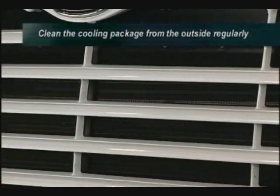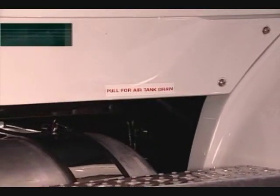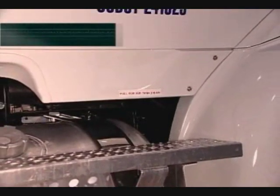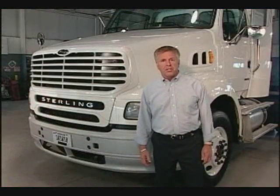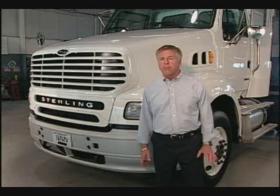Has the cooling package been cleaned on the outside lately? And if the air tanks are drained, make sure the drain valve closes completely. Again, dealing with maintenance issues completely and as soon as possible keeps the truck operating at peak performance and makes your job easier.